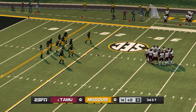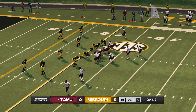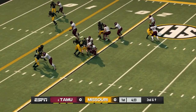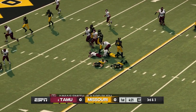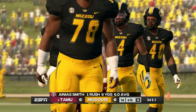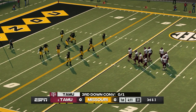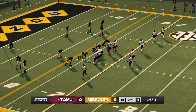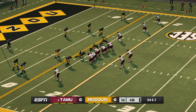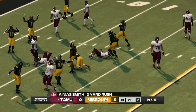This is the 10th play of this drive. Run, and he's brought down. Good for a gain of 6 yards. That makes it third and three. Third down, and they're going to need about 3 yards to pick up the first down. Makes it out to maybe the 13-yard line.